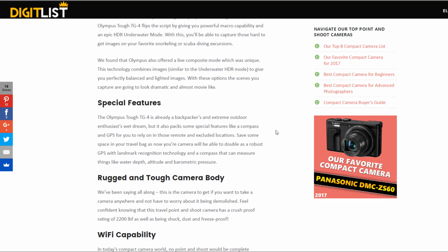So, special features. The Olympus TG4 is already a backpacker's and extreme outdoor enthusiast's dream. But it also packs some features like a compass and GPS for you to rely on in those remote and secluded locations. So now you can save some space in your travel bag if space is limited. Now know that your camera is going to have GPS with landmark recognition technology and a compass built into it, and it includes things like water depth, altitude, and barometric pressure.